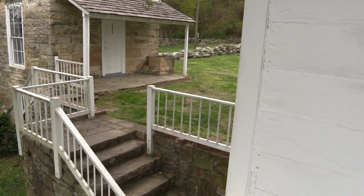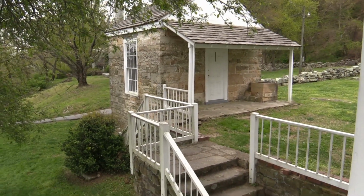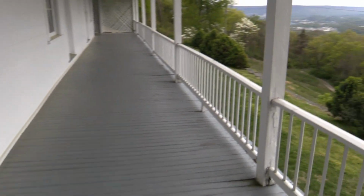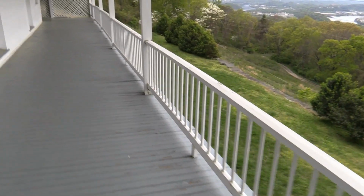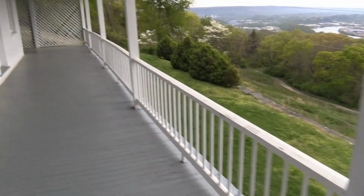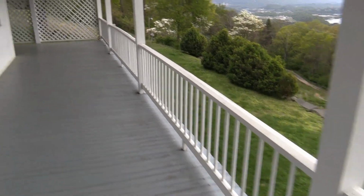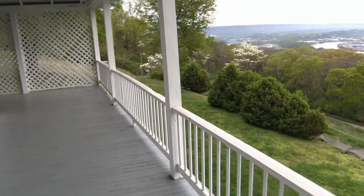Anyway, the Craven house itself is closed. That's probably the smoke barn. They always had these southern homes, they always had a place where you smoked your meat. And probably a basement down there or cellar down below. Kept their veggies.